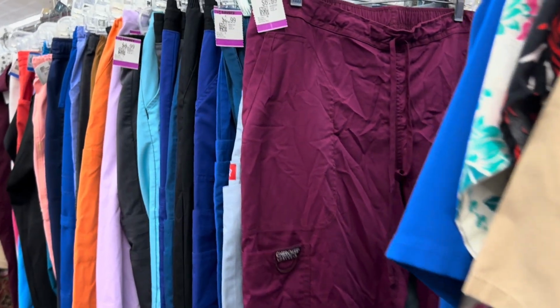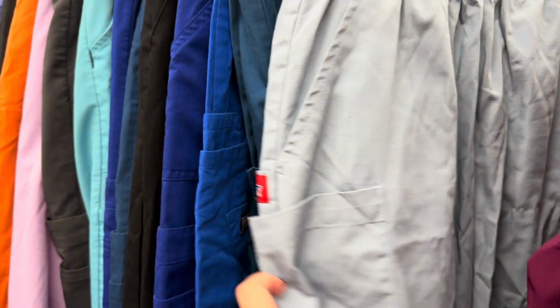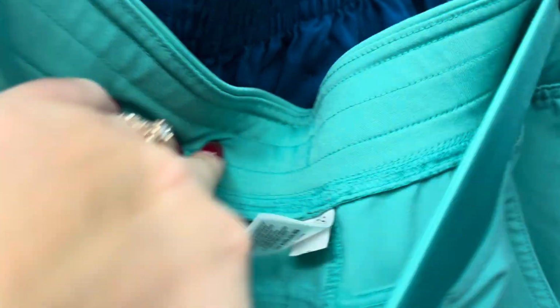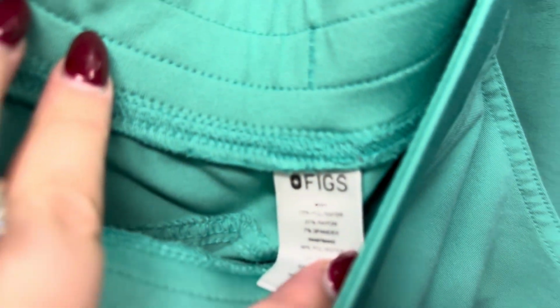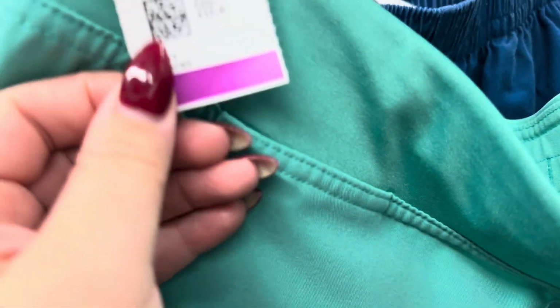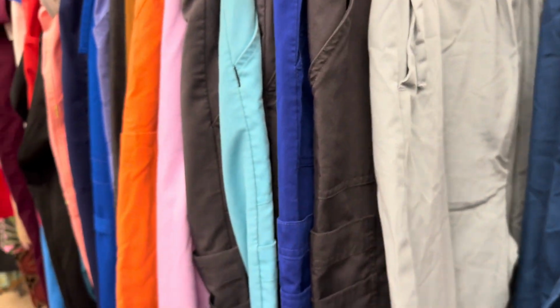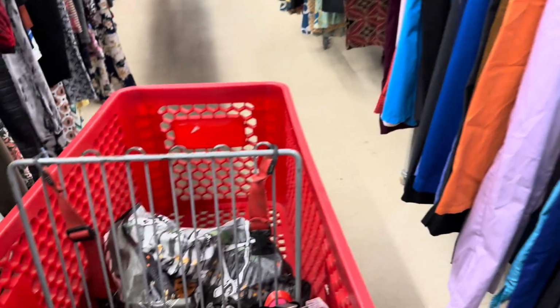A section I never skip out on is scrubs. They used to mark these very low, but now they caught on that Figs is a good brand. $13 is a little steep for me. I would not pay that to resell.